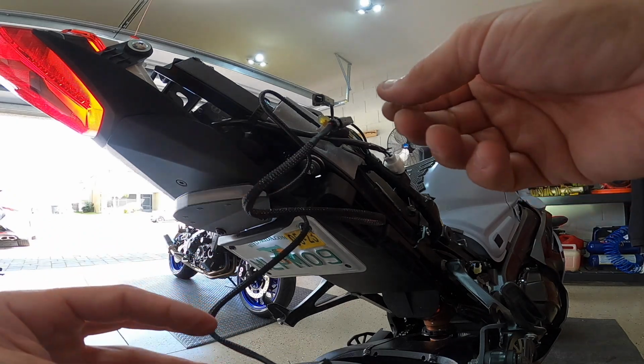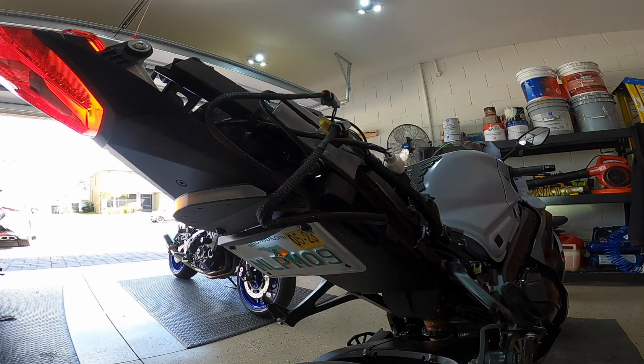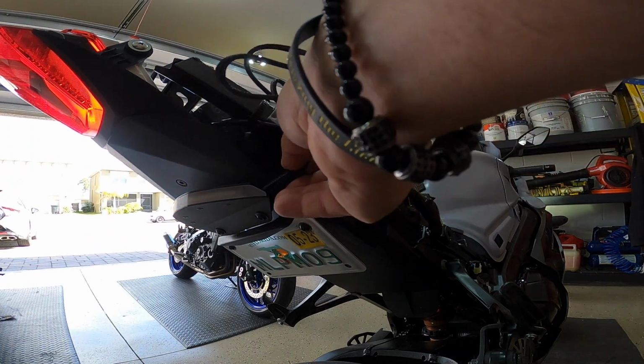So that is the right blinker. Then I'll go ahead and do the left just to double check it. And there we go. That is the left. So we start setting up that plastic. We'll get these all routed in.